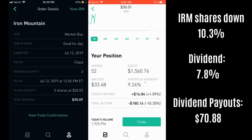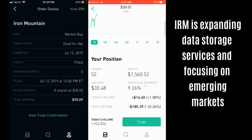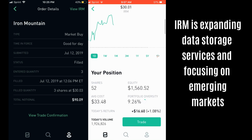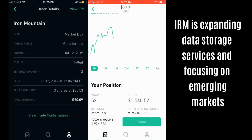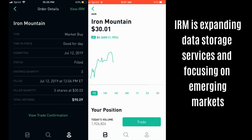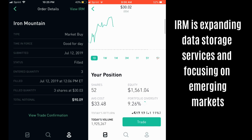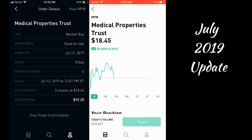Even though Iron Mountain hasn't had the best quarterly earnings, we expect things to improve. For example, the business is expanding its data storage services. It's also focusing on emerging markets and data center businesses. Lastly, Iron Mountain is improving its processes to reduce expenses and increase profits. In the long term, we think the dividend is strong and the stock will rebound, so we're sticking with Iron Mountain. The next stock is Medical Properties.